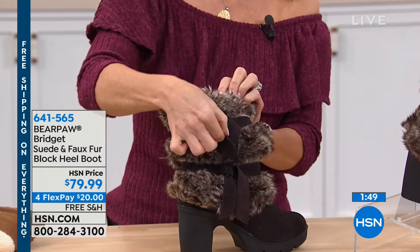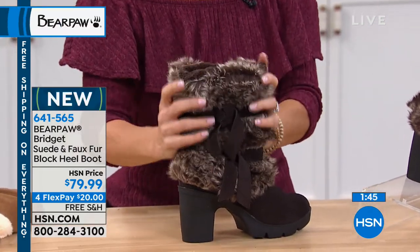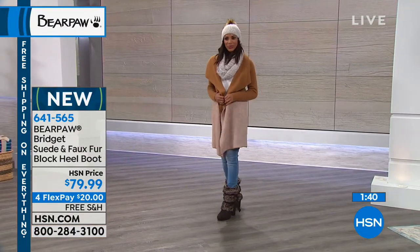Oh, these are so all cute. Suede as well, and it's real soft. And when Hita was walking, you could see those little ties kind of moving too. So it's just, I mean, these are perfection.